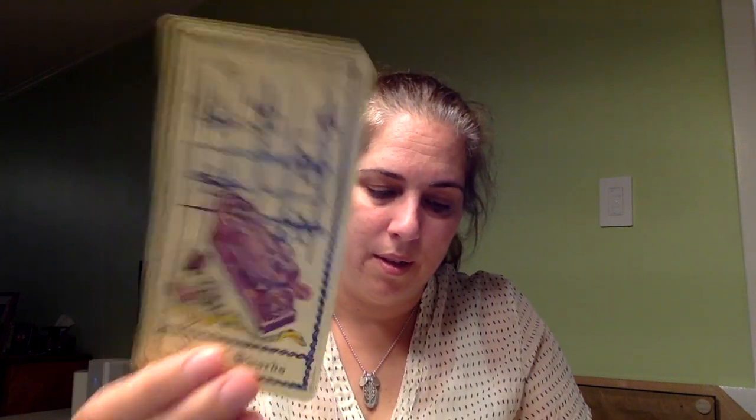9 of swords. Let's do the 10 of swords. Everyone likes to see the 10 of swords. And then let's do a queen. Five of Swords. I got one more. Oh, let's do a Cups. Oh, like the Six of Cups.